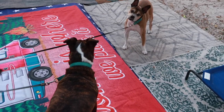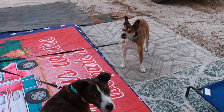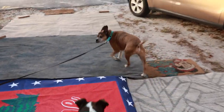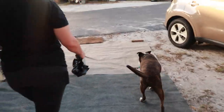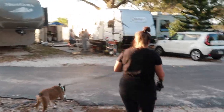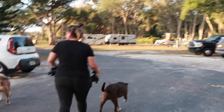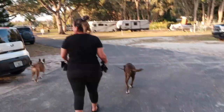Who wants to go for a walk? You want to go for a walk? Let's go for a walk. Cody wants to go? Okay, let's go. He's like, I'm tired of waiting for you. Let's go. We don't even get to hold the dog. They're old men. Oh, are they old men? They are old men.